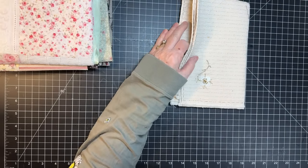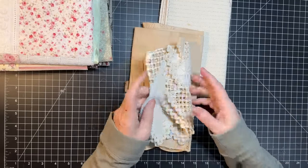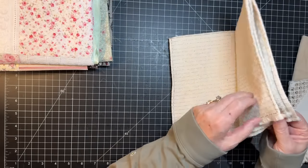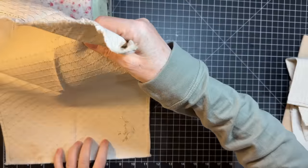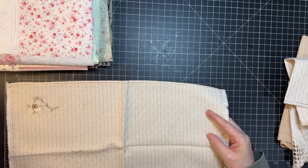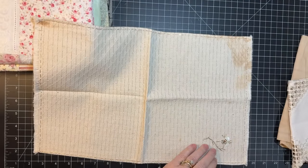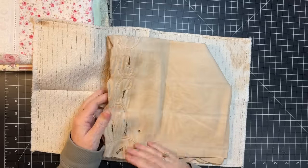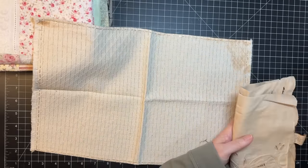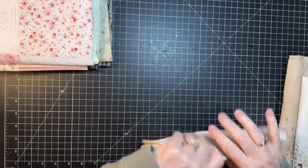What I'm thinking about this is I've got some coffee dyed stuff. That's just scraps, coffee dyed stuff. And maybe, how wide is this? Not wide enough that way. Could go that way though. This could be on the front, down in the corner. This could be on the inside, maybe. I have other coffee dyed fabric too. I'm going to keep those all together. I'm not going to worry about it right now because I have plenty to work with, I think.